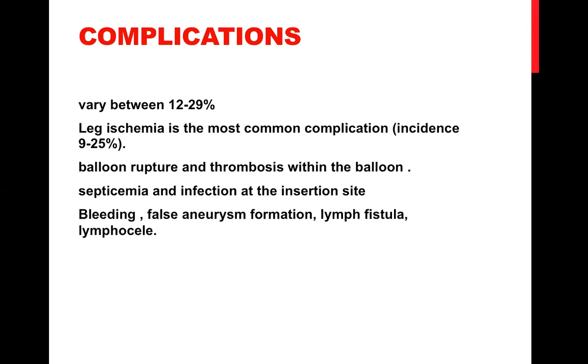Other complications are septicemia and infection at the insertion site, especially with long insertion duration, and bleeding, pseudoaneurysm formation, lymph fistula, and lymphocele.